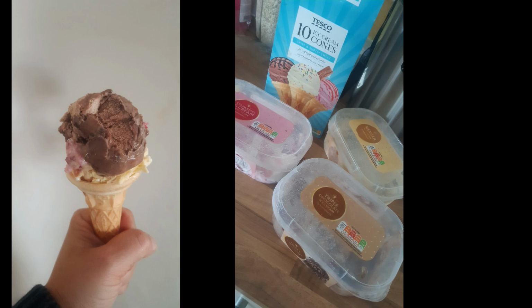Then for dessert, I bought these ice creams, I think about a month ago, strawberry, vanilla and chocolate. So every now and again, I've got some cones there, I will give the kids that, and I've got a vegan ice cream.